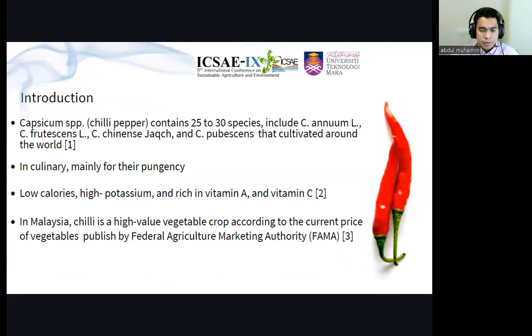For my introduction, the genus of capsicum species or chili pepper contains about 25 to 30 species. The chili plant is commonly known as a vegetable crop with multiple uses in traditional medicine and in culinary, mainly due to its pungency. The chili is known to have low calories, high potassium, and is rich in vitamin A and vitamin C. Unlike other vegetables, chili is a high-value vegetable crop cultivated in Malaysia, based on the average price of vegetables published by the Federal Agriculture Marketing Authority.